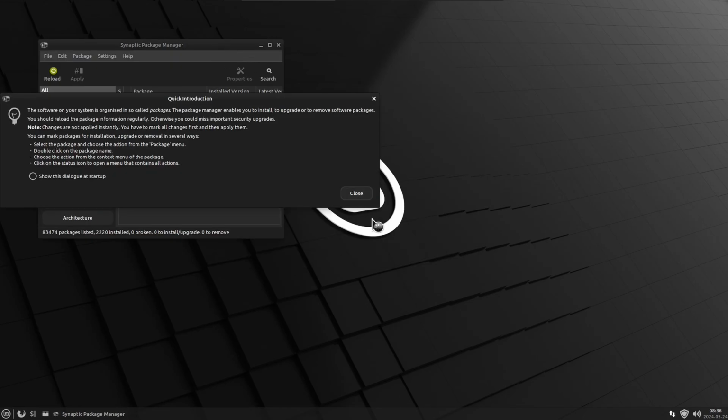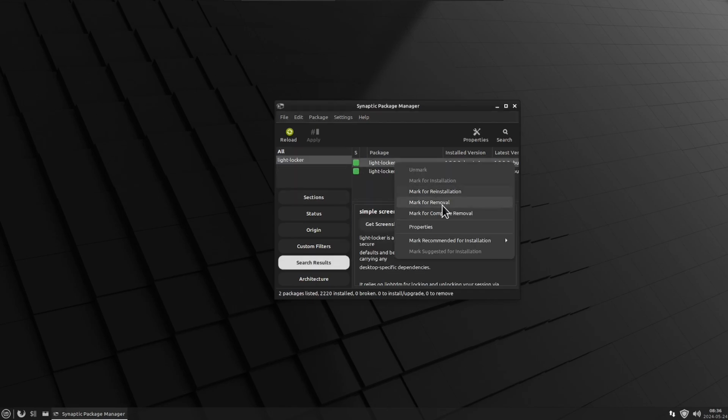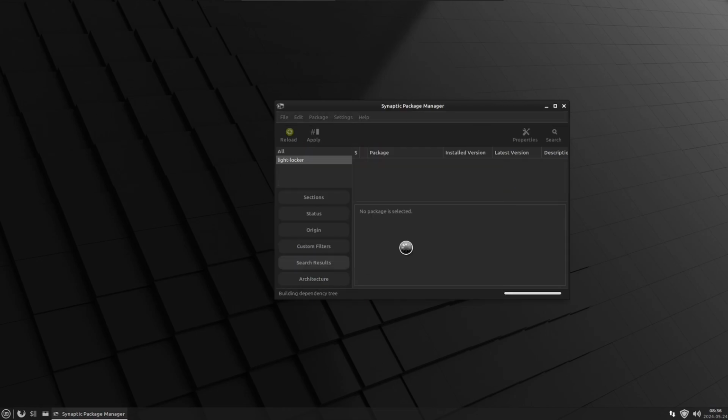We're going into Synaptic. Looks like we're going to be getting rid and installing something. What was it? Spotify client? No, it's the light locker. Light locker, yeah, get rid of that. We don't really need it. I certainly don't use it. No need for it. So I'll get rid of that.